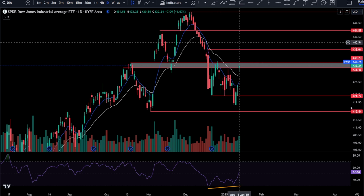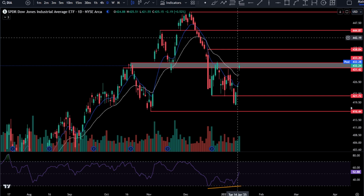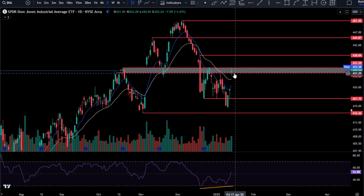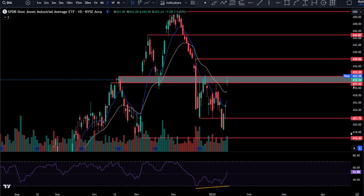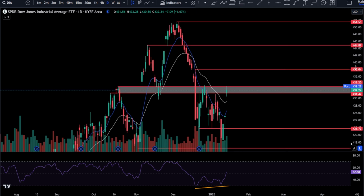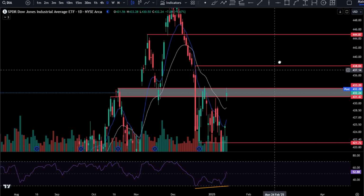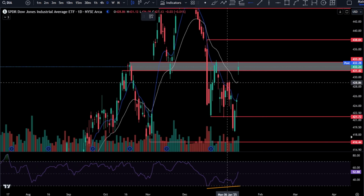You were probably going to snap back at some point. It just is what it is. Three trading sessions in a row, I should say. But same situation on DIA over here as IWM. You're retesting that last swing high above 433.20. You have 438.04 and then 444.87. Your support, guys, 431.42. Underneath there, what do you got?